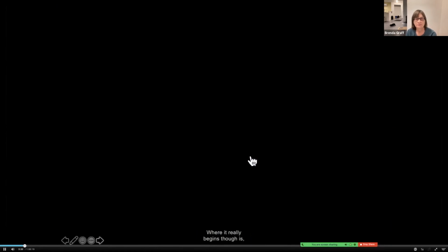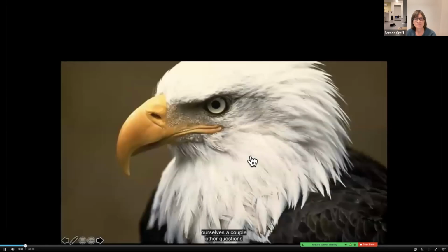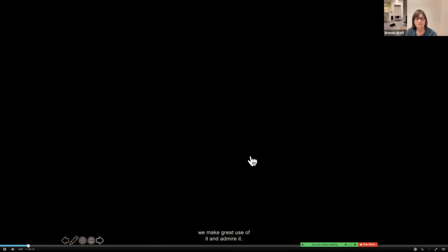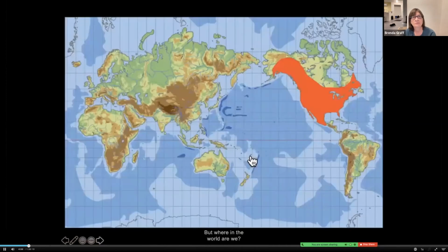Where it really begins, though, is we have to take a step back and ask ourselves a couple other questions before we get to, is a plant invasive? Here we have a species I think many of us are familiar with, but is this species native or not? Before we answer, we can't even say yes, even though we love this bird and make great use of it and admire it, because where in the world are we? We can't say whether it's native or not unless we are clear about where we are in the world.